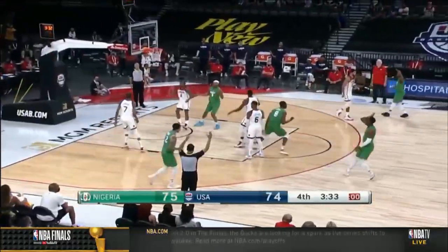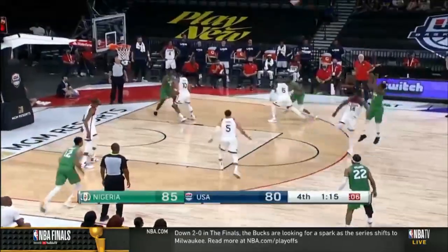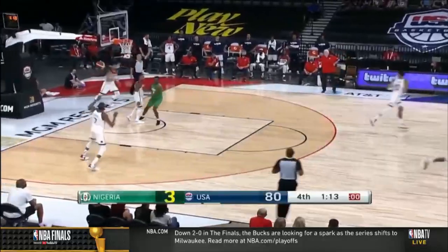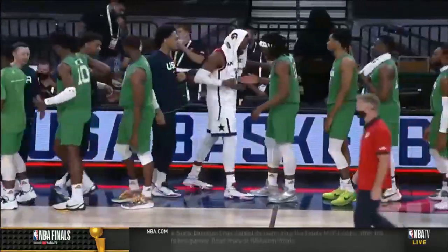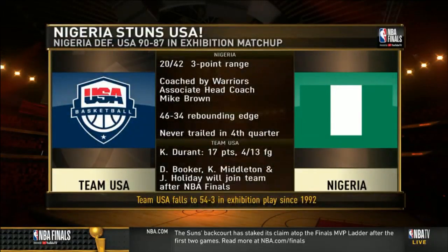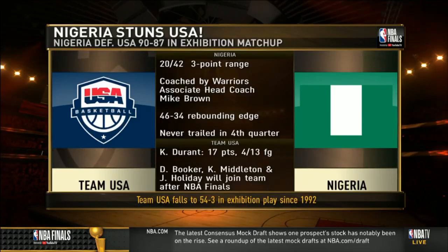All right, now later in the fourth. B.A. Oni with three more. Then yet another three. That would put Nigeria up 88 to 80. They'd go on to win it 90 to 87. Nearly a 25-point underdog, but Nigeria beats Team USA by 3. Coach Greg Popovich and Jayson Tatum did address the media after the exhibition game. We'll get to that in just a moment.